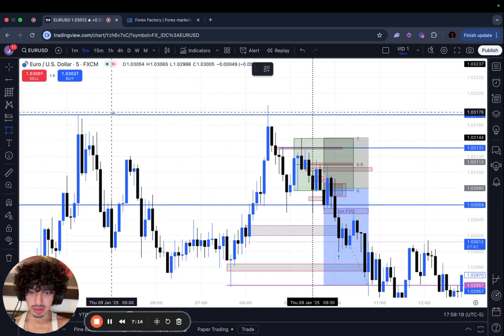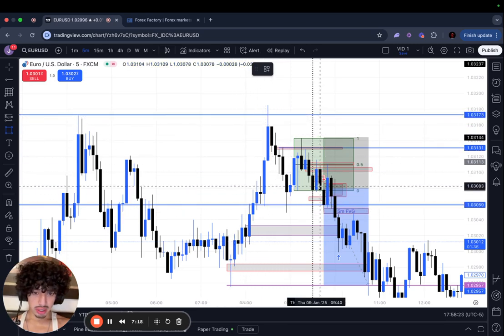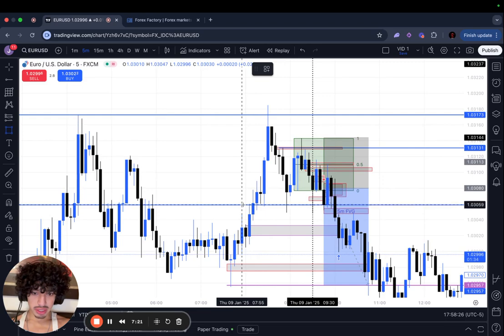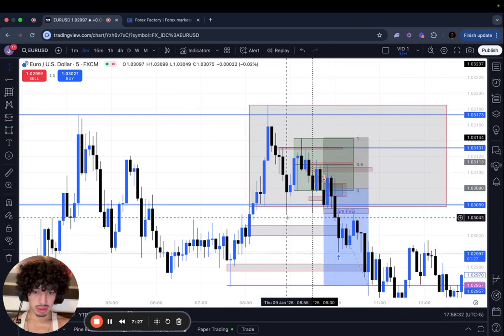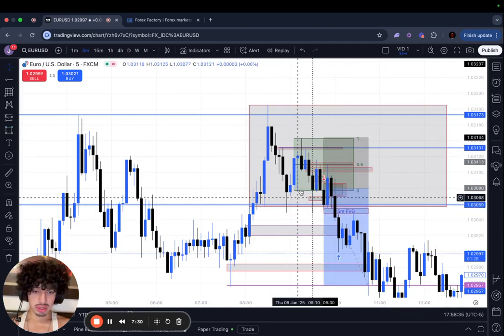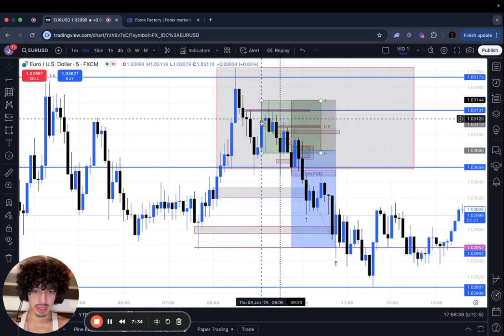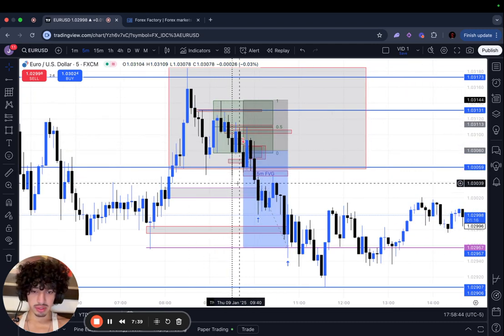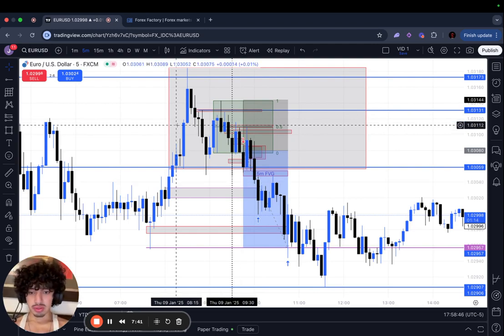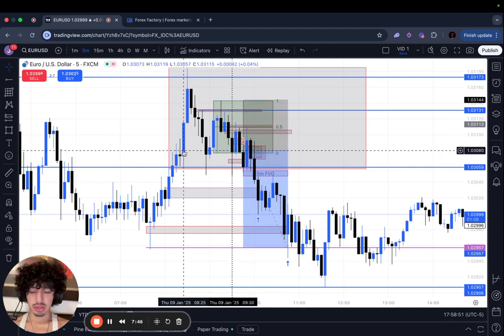Prior to this, we had this sweep of liquidity right here, and then we had our break of structure, right? Straight break of structure to the downside. And then with this, the order block was somewhere around here. So we had our liquidity sweep, our break of structure, and then we move out of the order block right here, and then we come back into the order block, move, and then we actually come back and do a retest before we start dumping, because we could see that we had our out when we come in, and then out, retest, and then we started dumping.